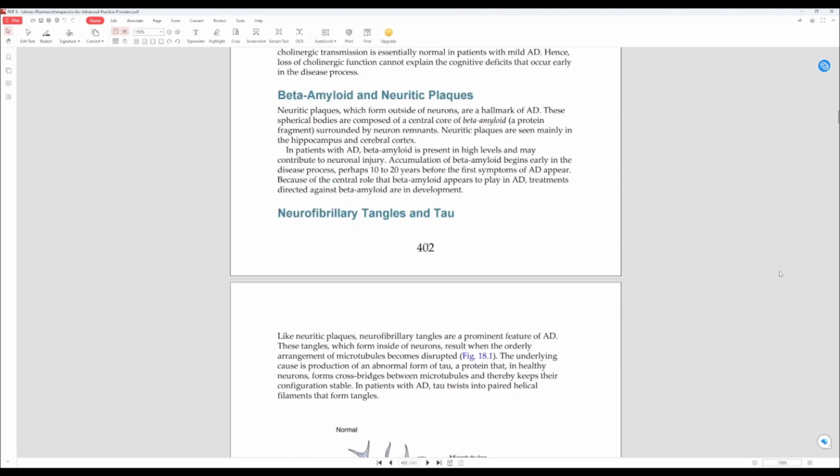The beta-amyloid and neuritic plaques. Neuritic plaques, which form outside the neurons, are hallmarks of AD. These spherical bodies are composed of a central core of beta-amyloid, a protein fragment, which is surrounded by neuron remnants. Neuritic plaques are seen mainly in the hippocampus and cerebral cortex. In patients with AD, beta-amyloid is present in high levels and may contribute to the neuronal injury.